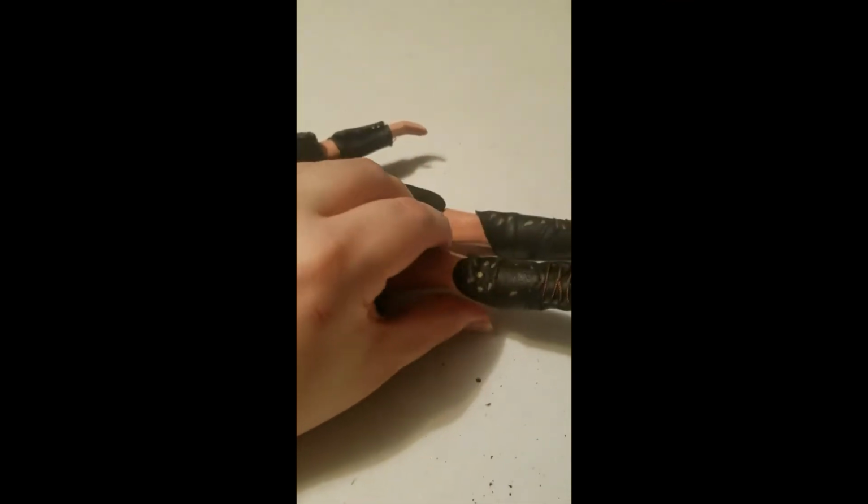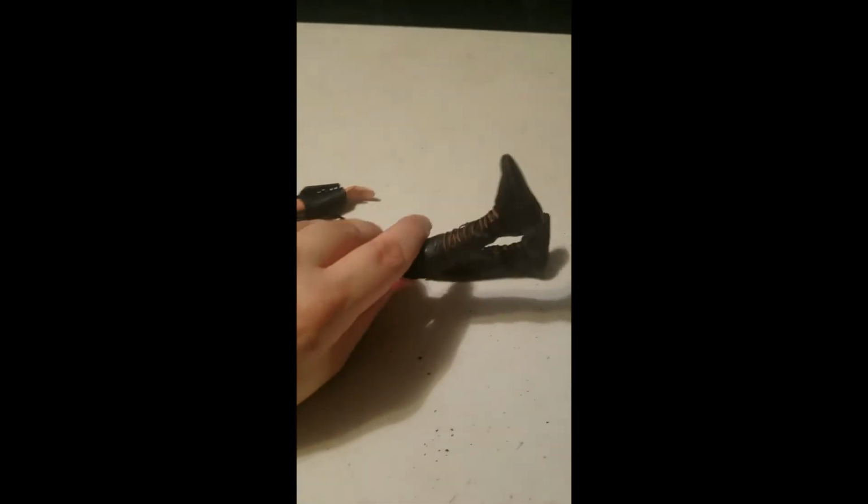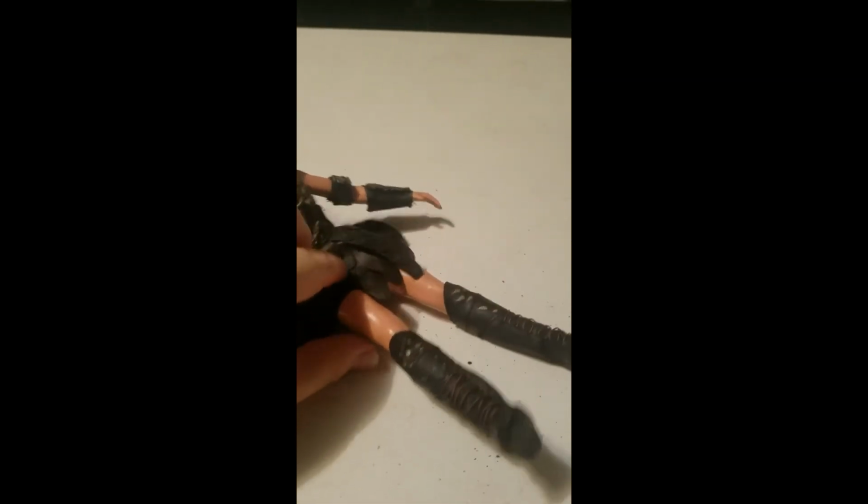There's no articulation other than the normal leg. There's no joints in the feet or anything. Well, there's a little snap. If you can snap her leg. So there is something in there, a little joint. So you can move her leg a little bit, but other than that, it's just at the top, and then of course the head's on a little peg or whatever, and it can be moved just like any other.